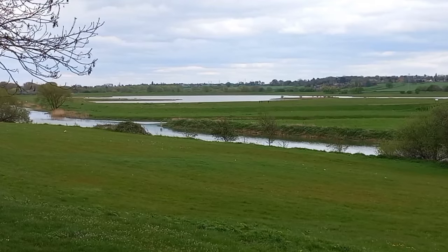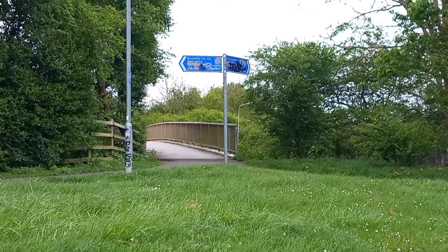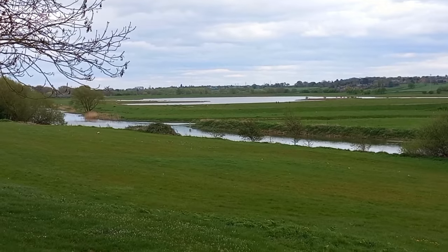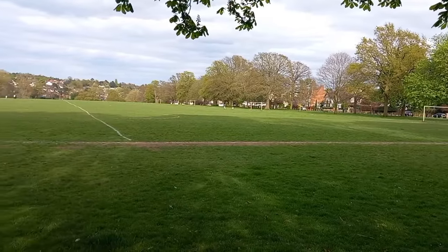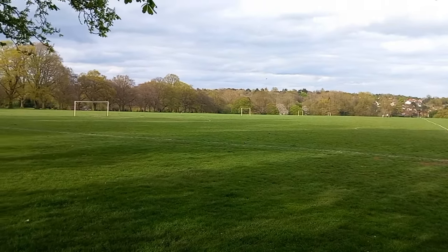I've gone from a narrow canal to quite a wide river, like the Nene is here. Wow, that's an incredible final view of the River Nene just before we take this bridge to go and do some road walking. It's a shame to see it go. I'm sure I'll be back alongside it one day, maybe back in Peterborough.